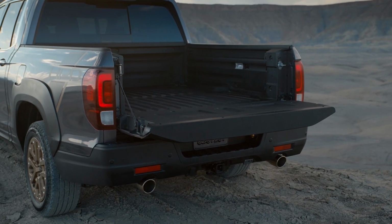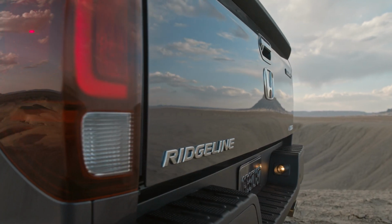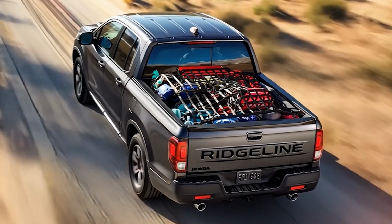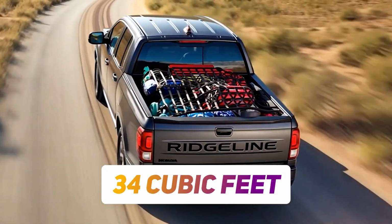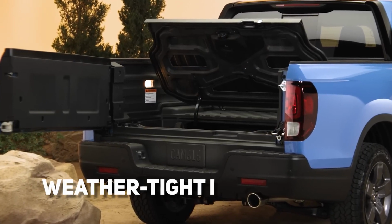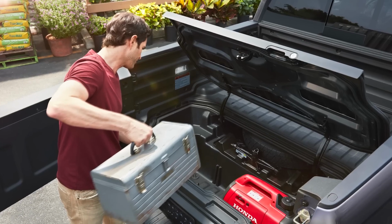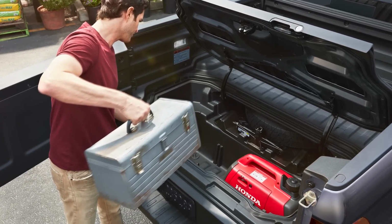The Ridgeline offers just one bed length, measuring 5.3 feet, which is comparable to the short beds of other trucks in this segment. Though it has the second lowest bed volume at 34 cubic feet, the Ridgeline more than compensates with its innovative locking, weather-tight in-bed trunk. This 7.3 cubic foot compartment is cleverly tucked below the bed floor and is accessible from above.